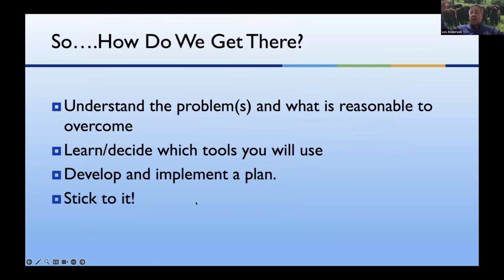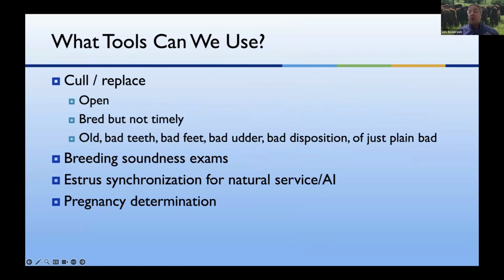So how did we get there? How did we transform that farm from 340 days to 49 days? How did Tom and Brett change those herds from 365 to 85? Well, the first thing we need to do is understand some of the problems, and then we figure out some tools that we can use to enhance our ability to get the cattle to reproduce, develop a plan and implement the plan, and then obviously stick to it. We're going to focus tonight on what are the tools that we can use.